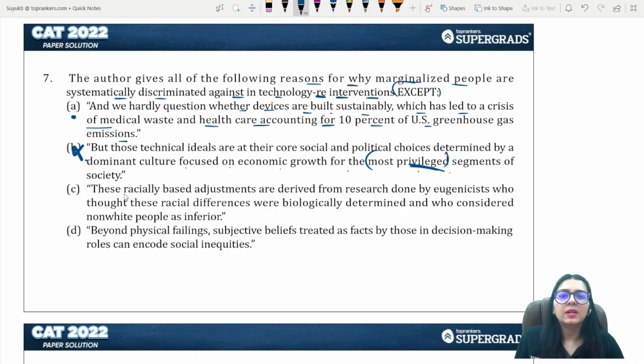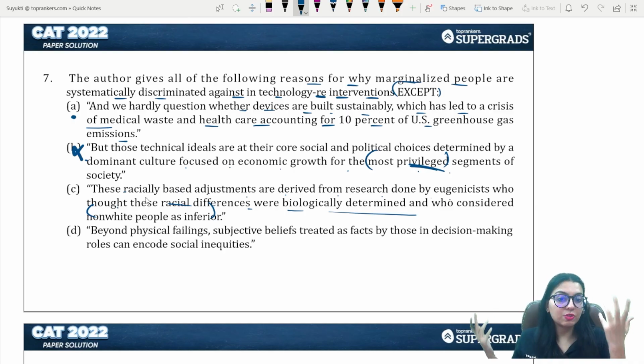Can't be my answer. These racially based adjustments are derived from research done by eugenicists who thought these racial differences were biologically determined, and that non-white people are inferior, which means this is also marginalization. They feel that only their white skin is supreme. Systematic discrimination. Beyond physical failings, subjective beliefs treated as facts by those in decision-making roles can encode social inequities.